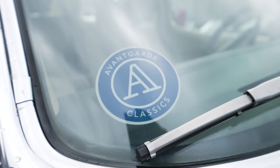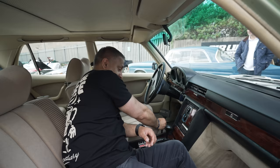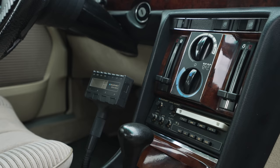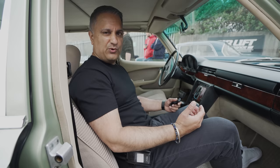One thing that's really caught my eye: original Blaupunkt stereo tape deck working as well, with the separate controller for the radio and the volume. Now, this in itself is a rare find. These are worth a fortune now. You know what? This is proper retro chic coolness here. Wow, look, lovely seats. 6.9 V8. Crazy.